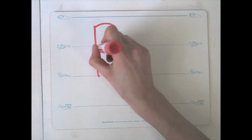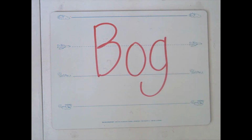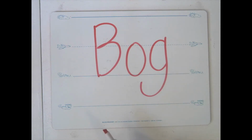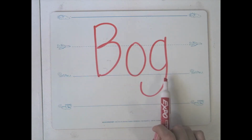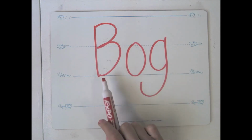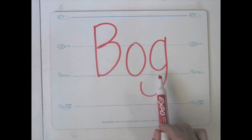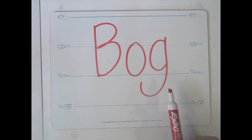Let's try an example. When I look at this word, I see that it is a CVC word. That means consonant, vowel, consonant. Each of these letters will say its name. B, A, G. B, A, G. Bog. You will see the word bog in the book, How Many Rhymes?